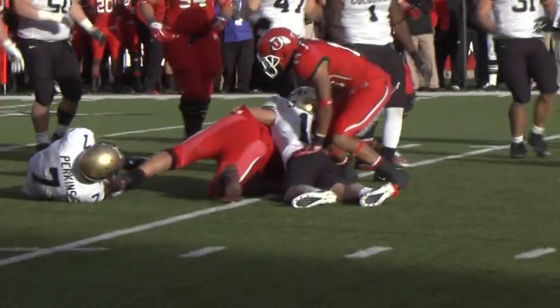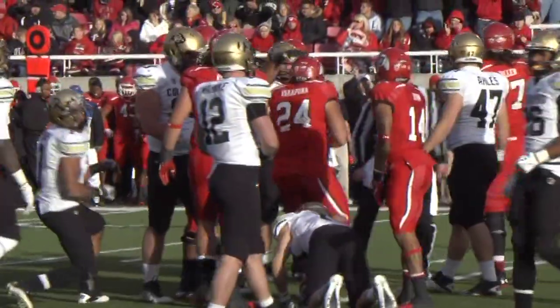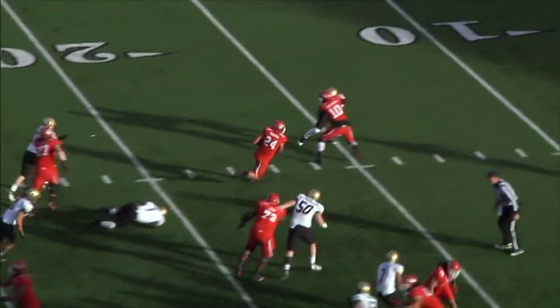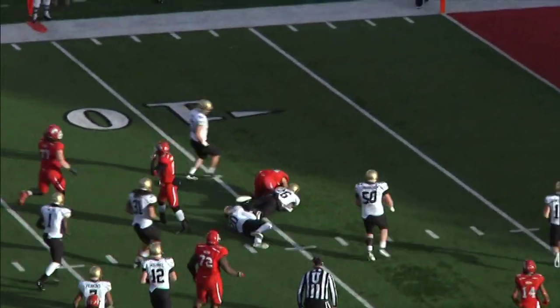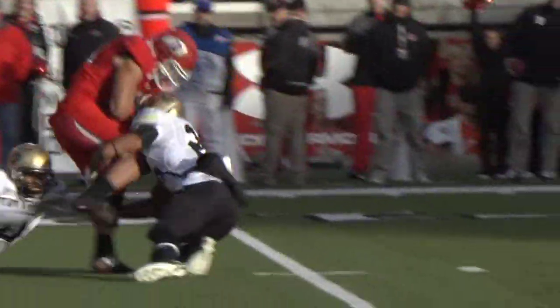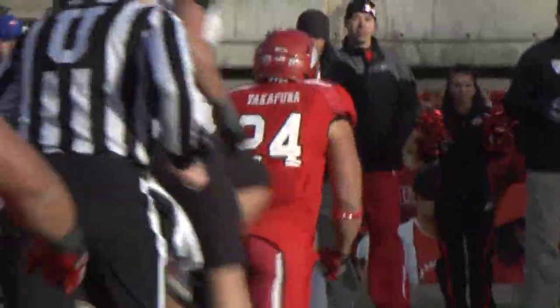I beg your pardon, that was not Longy carrying the ball that time. The best drive of the game so far by Utah. Under center, give on the play action. Bakapuna broke the tackle, running at the 15, running at the 10, runs over the top of Ray Pope, picks up 11 yards and a first down. Now to the 9-yard line, and Bakapuna has injected some life into this team.